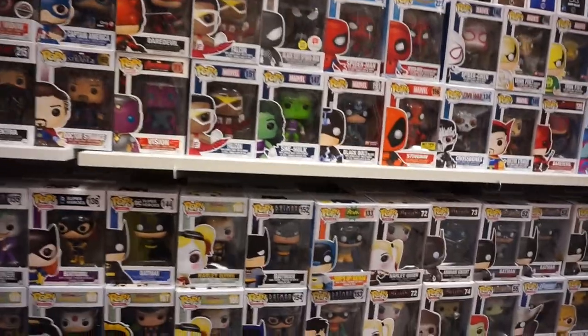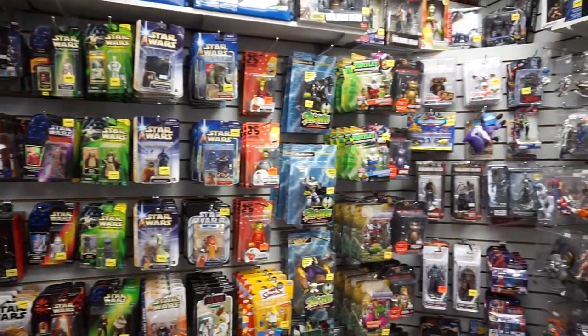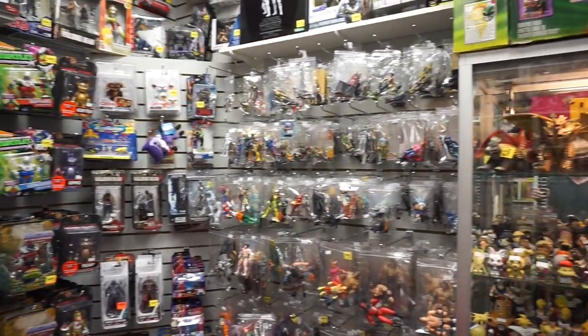Besides cards and comics, Zapp sells Funko Pop dolls, action figures, and all the nerdy paraphernalia a collector could want. If you're in the New Jersey area, be sure to check them out.